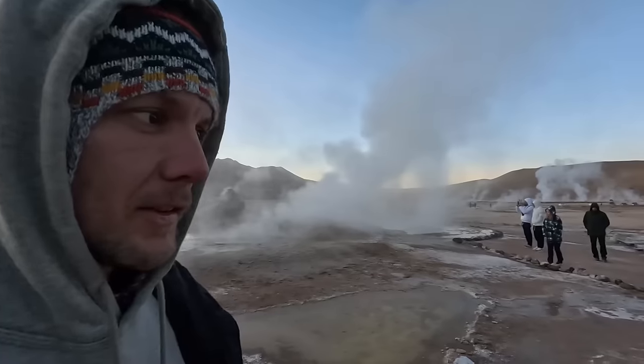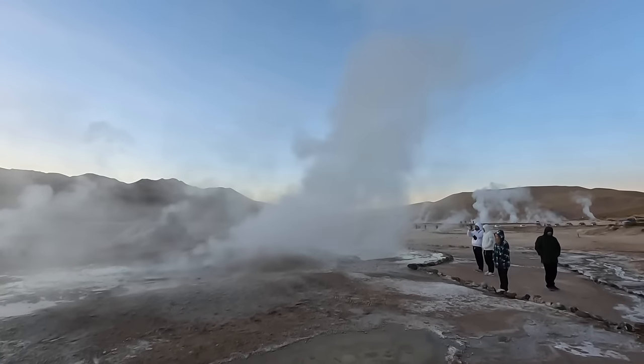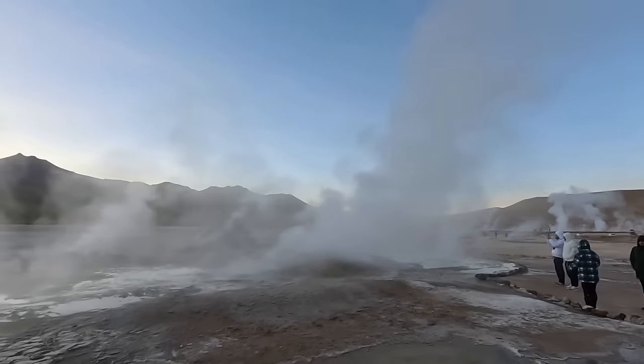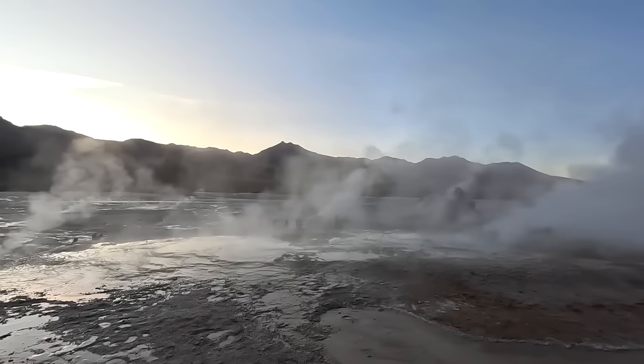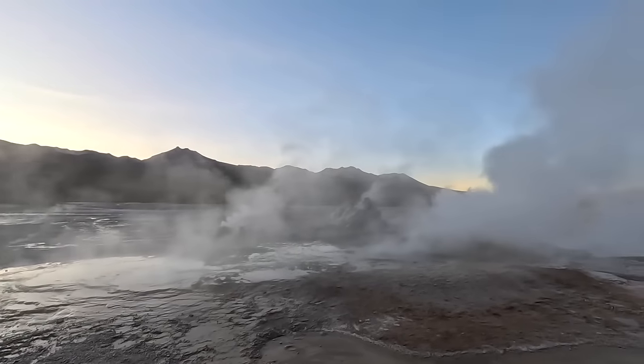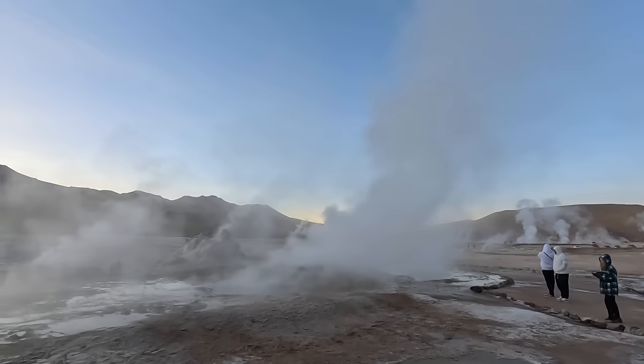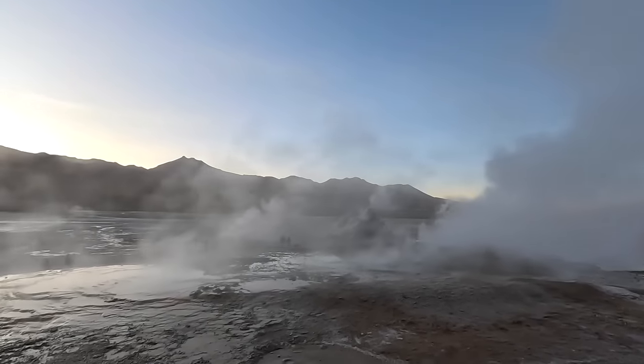So this is one of the big ones. I forgot to mention that this is also the highest geyser area in the world, because we're around 4,300 meters above sea level, the highest elevation for a geyser field. I think this might be the last time we're above 4,000 meters for many months now.